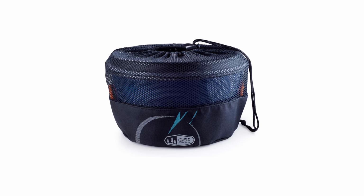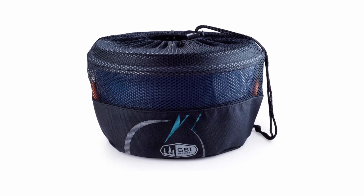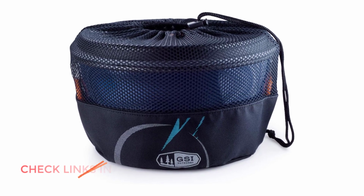Number 3. GSI Outdoors. If you want a more budget-friendly, no-frills version of the GSI Pinnacle, our top pick, we highly recommend the Bugaboo Base Camper.